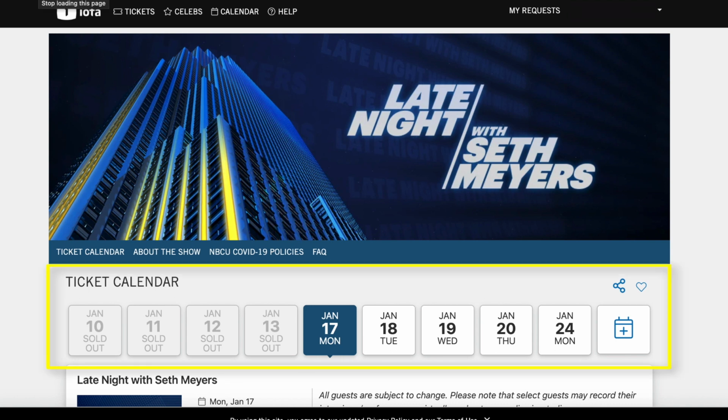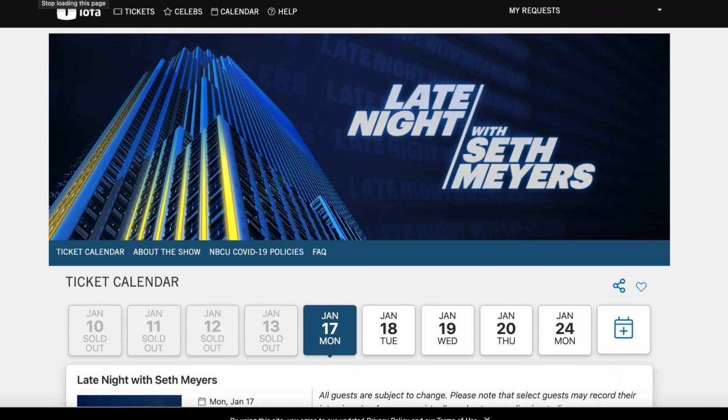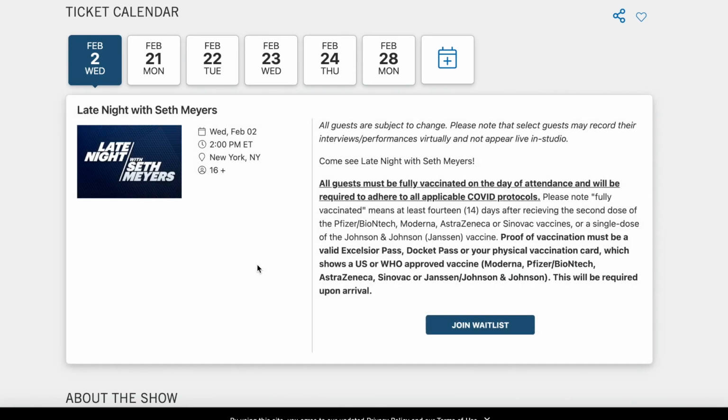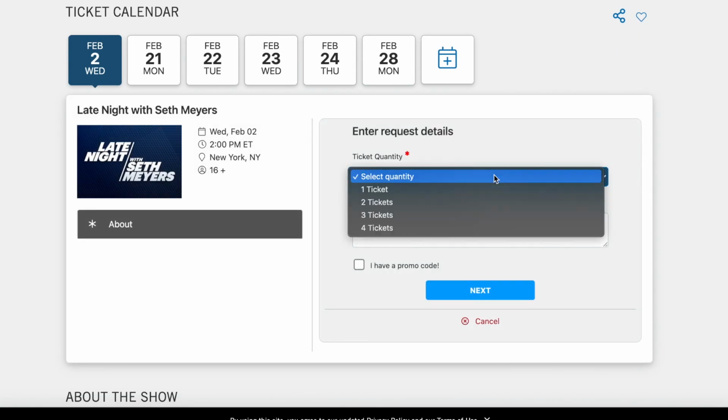Okay, step 4. When it gets to about 11:58, you just want to start refreshing the Late Night 1iota page. And usually when it gets to about 11:59 and 30 seconds, the page will refresh with all of the available dates for the upcoming month. And as fast as you can, you want to go and select your top choice. You'll get to select how many people are in your party. I think they give you the option of 1 to 4 people. And again, you have to be one of those people attending.